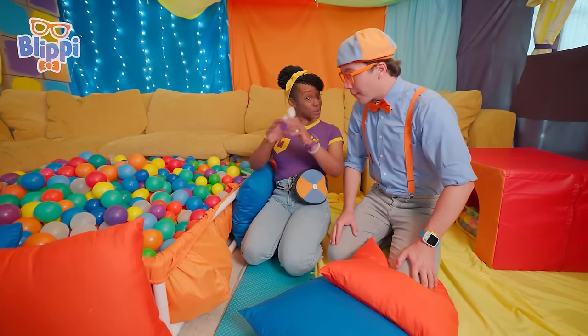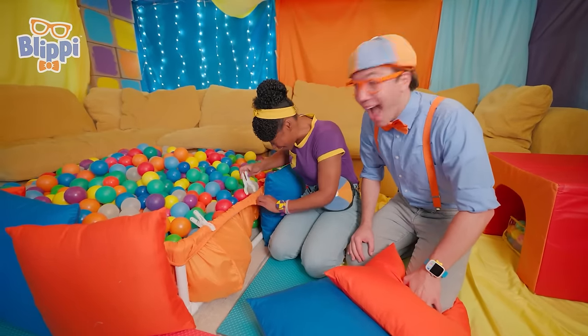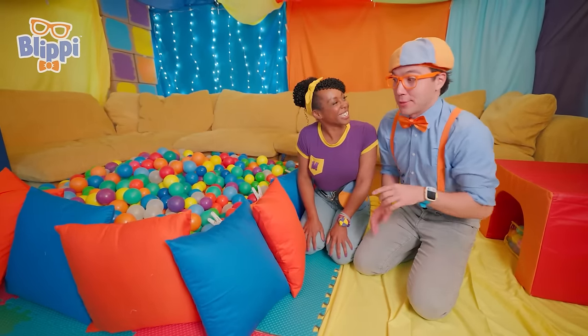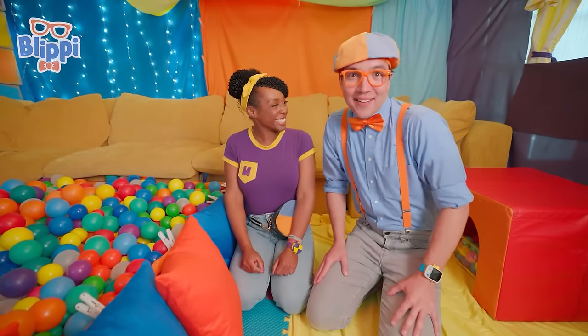And I have some clips in my jam pack. Clip that together, clip this over here, and then we take some pillows for some nice cushions. Whoa, it's looking really great and nice and soft, so you don't bump your head. Would you like to help me with the finishing touches, Blippi? Ooh, yeah, I'd love to.